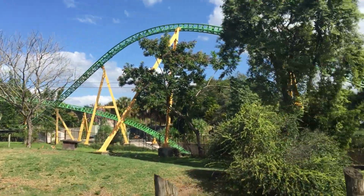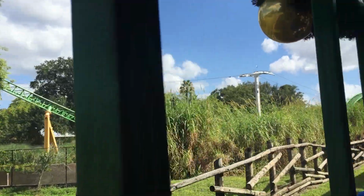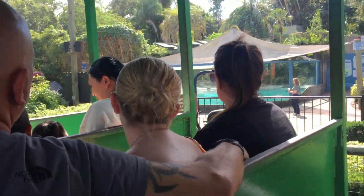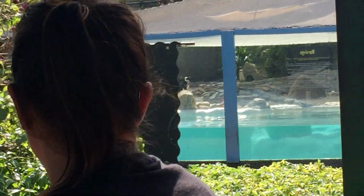Glimpse of the African penguins. These penguins are perfectly happy here in Florida because they come from the southwest coast of Africa, where the temperature is just like it is here in Florida.